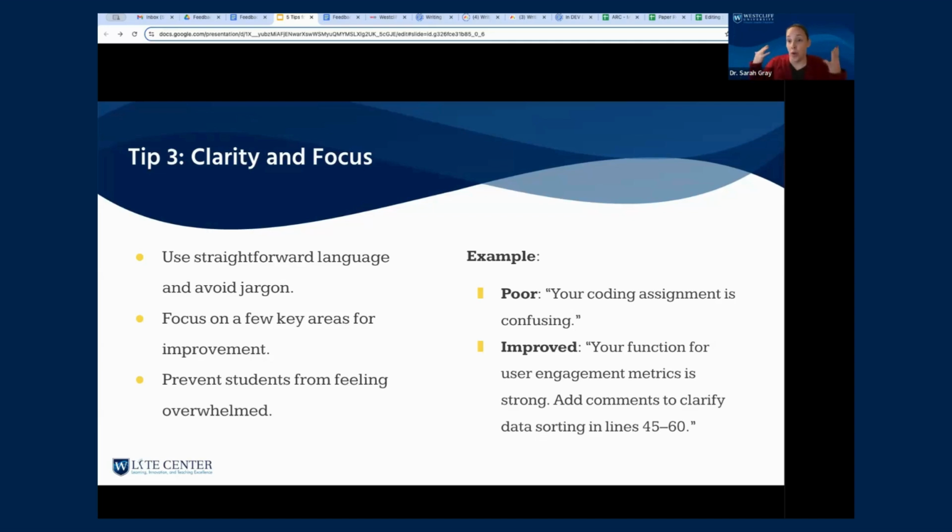So again, a poor example would be your coding assignment is confusing. That doesn't tell the student anything. Okay, why is it confusing? What is confusing about it? What am I supposed to do to improve it? That's a poor example. But an improved example: your function for user engagement metrics is strong. However, we need to add some comments to clarify data sorting in lines 45 through 60. They know exactly what to focus on, exactly what to do, exactly where to add it, right?